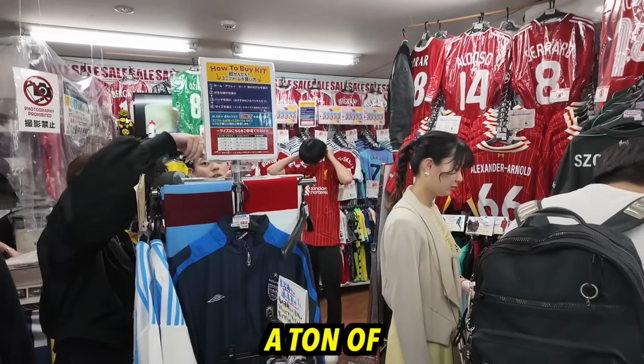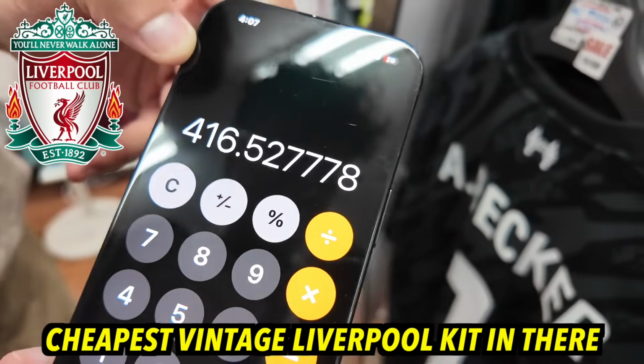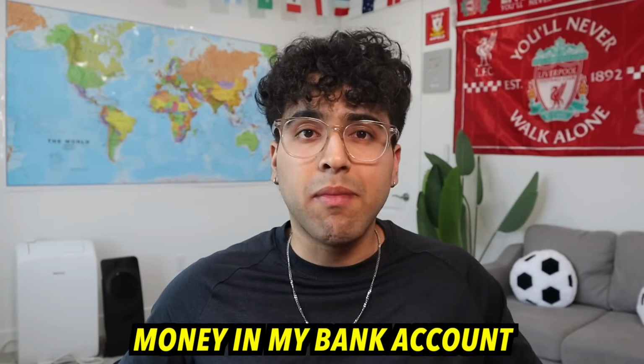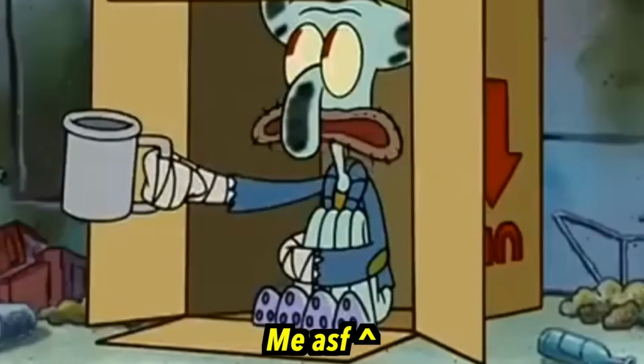And in the store, we found a ton of vintage Liverpool kits. This easily could have been the 3rd kit off my checklist. But we did the quick maths and found the cheapest vintage Liverpool kit in there was around $400 alone. The money in my bank account isn't all that, lads. I can't be splurging like that, or else I wouldn't be able to afford the rest of my Japan trip.